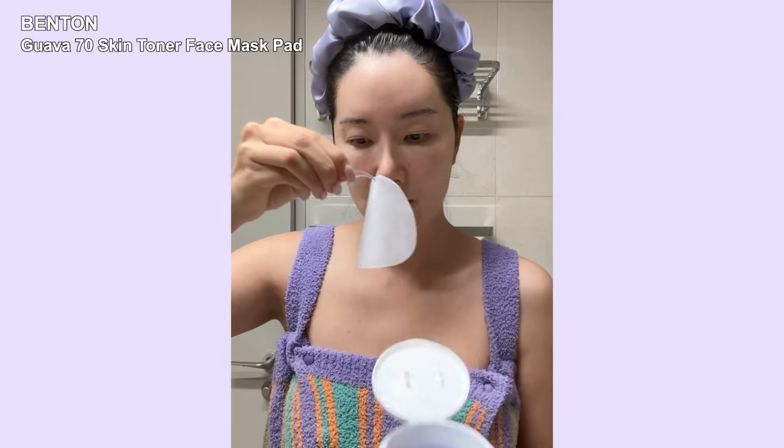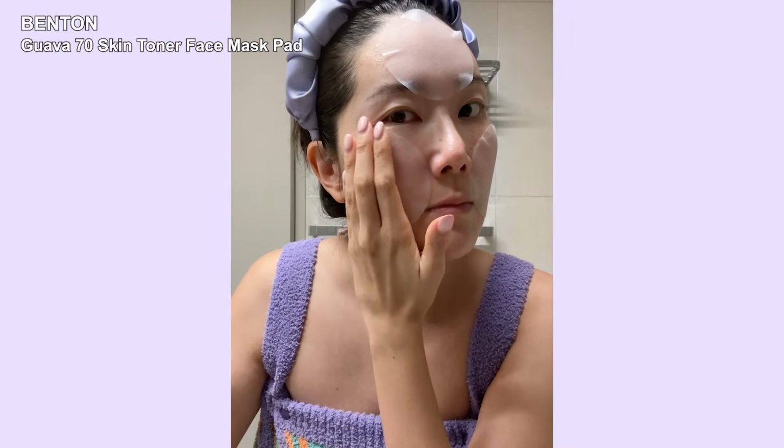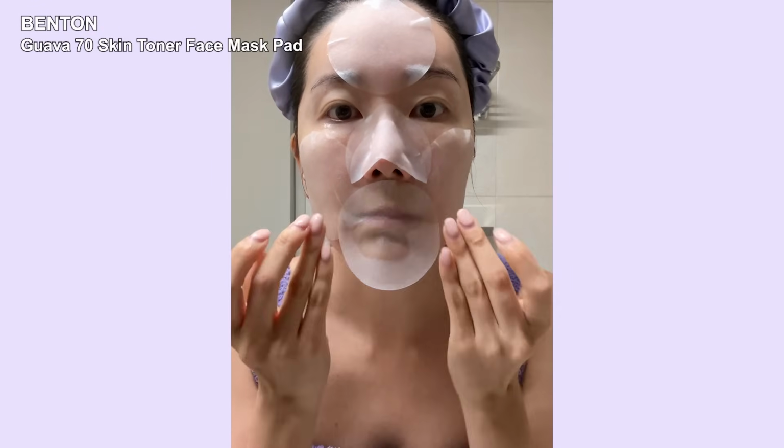This is what I go for. This is so good, you guys. It's juicy, it's humongous. The price point is always good. And a lot of Korean K-pop idol and celebrity artists praise it as the best base makeup product to give you that flawless skin. It's the #1 toner pad on naver.com, which is like Google of Korea.